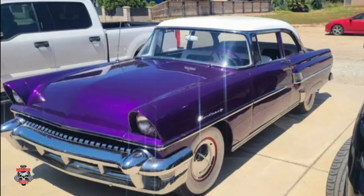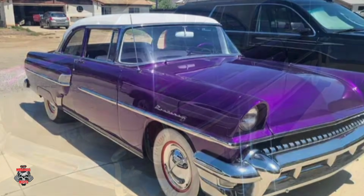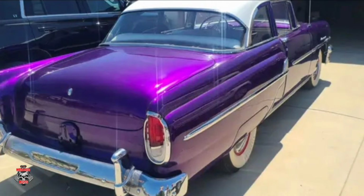$15,000, I don't think it's too bad of a starting point. I think I would definitely try to get it for a little lower price, but I definitely think you got something to work with here. But what do you guys think? Leave it down in the comments.